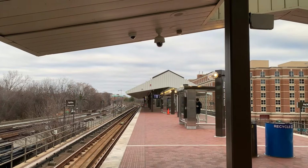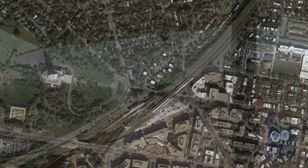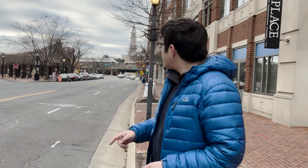The roofs at King Street Old Town, however, are split in two, with a seemingly mysterious gap between the southern and northern entrances. The reason? Let's go to the street level to find out. And now we've moved a little further away from the station, a little further down King Street, where you can see the reason why they kept the two canopies separate. That was to preserve the sightline along King Street to the George Washington Masonic Memorial.